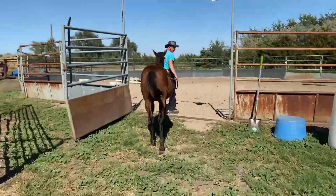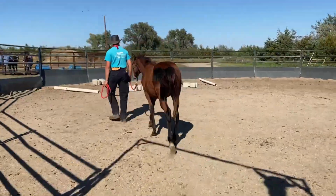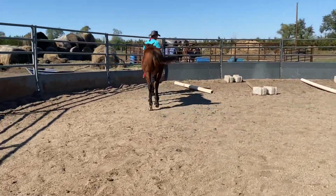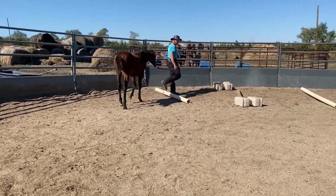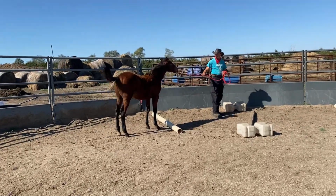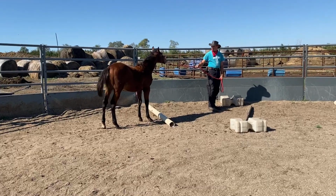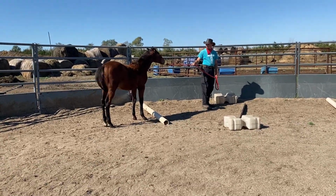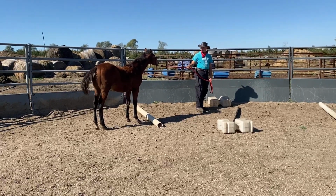Now, Seth goes through his little obstacle course again, but today we're going to start going over these ground poles. And after watching this colt go over these ground poles when I was videoing it, I thought maybe we should have done this before we went to the bridge. It's entirely up to you guys, but get them stepping over something. It gets them picking up their feet, gets them thinking about their hoof placement.